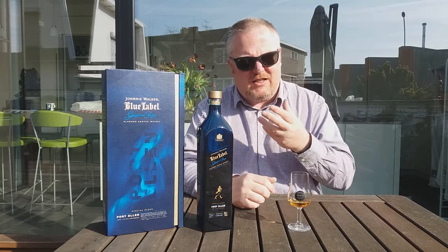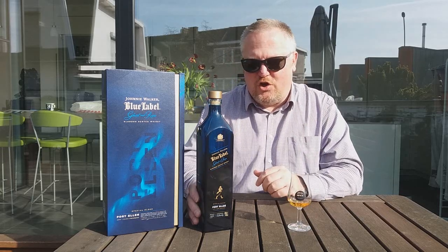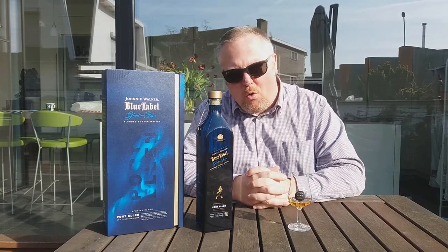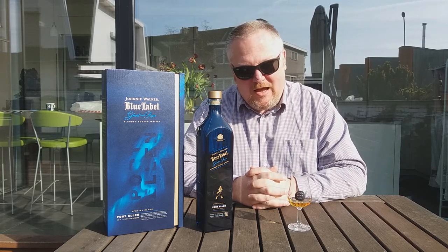This is a very succulent and good blended whiskey. The nose is just a tad worrying, not really complex, but once you taste it, you will find this Johnnie Walker Blue Label Ghost and Rare Port Ellen to be one hell of a whiskey. I did prefer the Brora release though, just saying. But anyway, the Johnnie Walker Blue Label Ghost and Rare with Port Ellen in the mix, an absolute stunner.